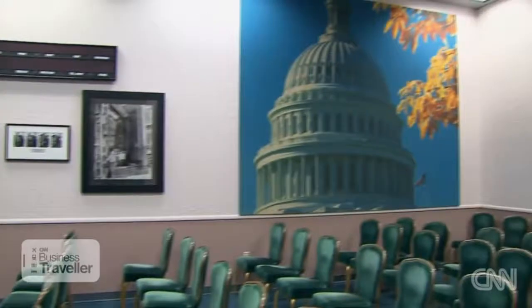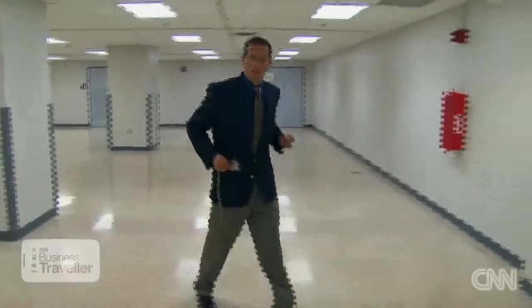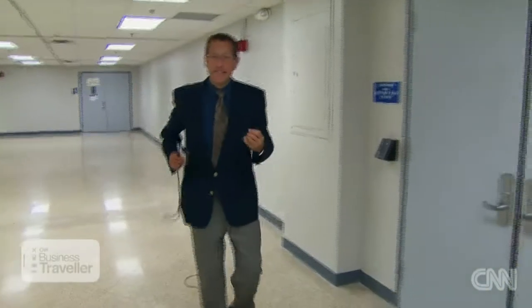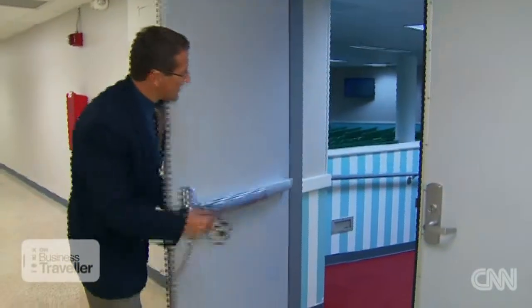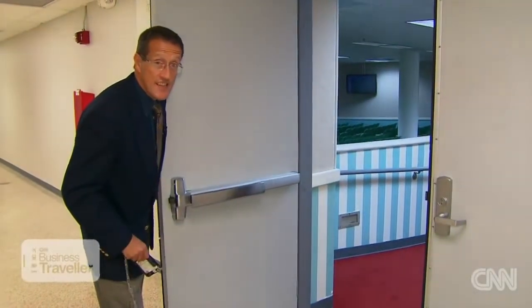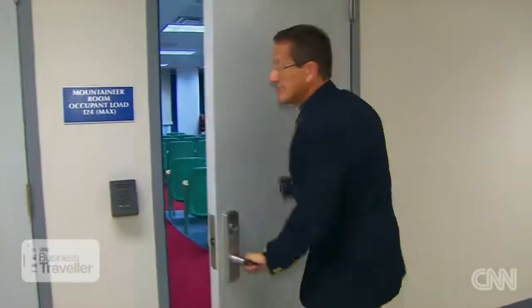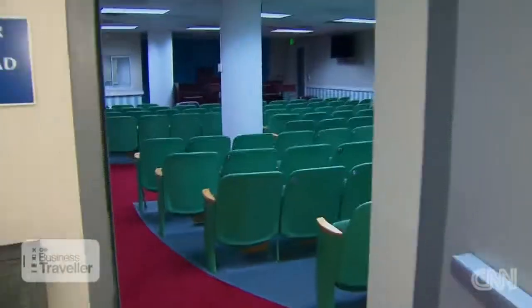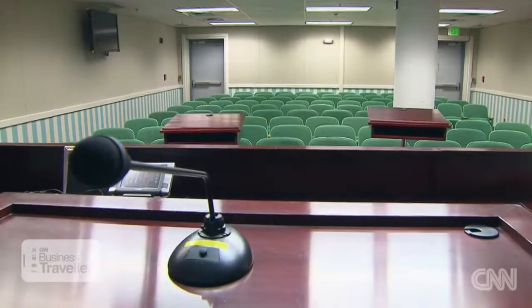Remember, the whole concept of this place was the continuity of the US Congress, which means there had to be a place for the politicians to debate. So, in this room, it was the House of Representatives, whilst over here, next door, it was the US Senate. It was really intended that they would meet in here.